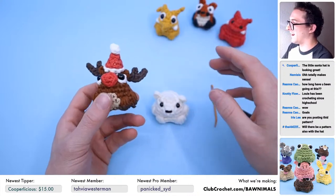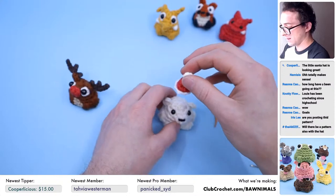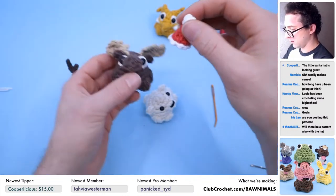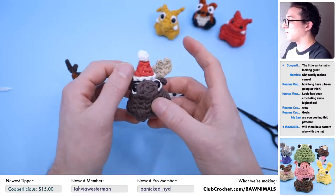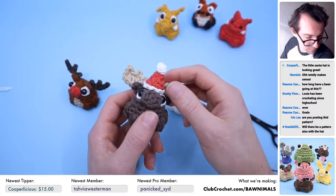Ha ha ha ha, pretty cute. Santa hat. Santa hat. Let's see. Moose, you want a Santa hat? Santa hat. Oh my goodness. Why haven't we done those before? Because they're really hard to make, that's why. But honestly, that's really cute, so I'm not even mad.